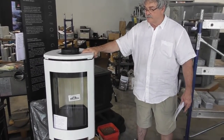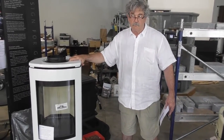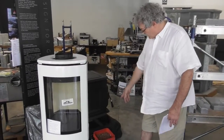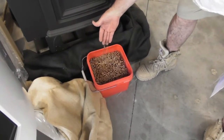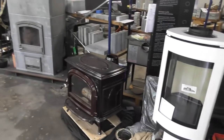So our industry is trying to offer features that people are looking for that again will enhance the enjoyment of wood burning. We do have a bucket here of pellets, wood pellets. We haven't said much about that yet, but some stoves burn the pellets for convenience.